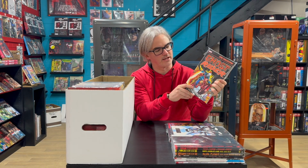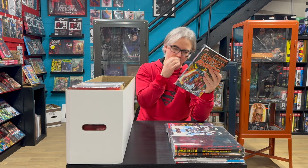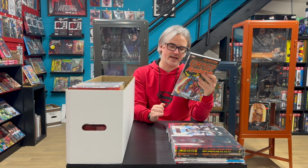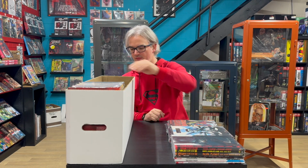So we have the Epic Collection for Ghost Rider. This is volume 2. This covers issues 12 to 28, Marvel 2-in-1, Daredevil issues, Marvel Team-Up issues, Marvel Premiere issues, and material from Marvel Tales. This covers the era of 1975 to 1978. So you're getting into the classic era of Ghost Rider there.